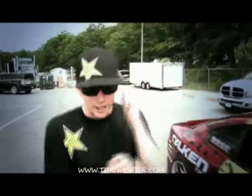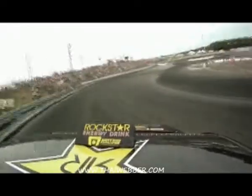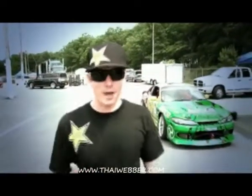When I attack this track, I really like to come in with a clutch kick instead of a handbrake on the first corner, and that gets the back end right up next to the wall really early. It's very committal, and it's hard for people to stay behind you on that one.